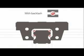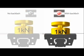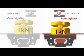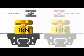When processing or transport is taking place on a work platform, a linear guideway with backlash will readily suffer deformation due to insufficient rigidity, which will reduce the machine's operating accuracy. For good rigidity and limited deformation, a linear guideway with preload but no backlash will be helpful to the machine's accuracy.